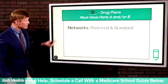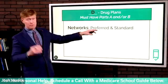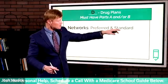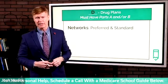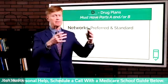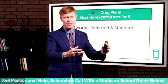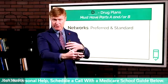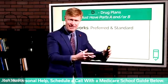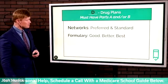Number one, every drug plan is going to have a network of pharmacies to choose from. Some will be preferred, which means better pricing. Some will be standard. So in one plan, a network, they may say our preferred pharmacy is CVS. And if you go to CVS, you get better pricing. Another one may say you can go to Walmart or Costco or Walgreens, but they'll identify a preferred pharmacy, better pricing, and all the rest will be standard.